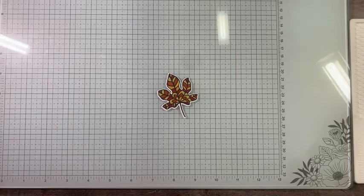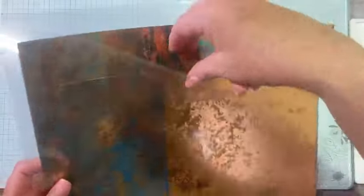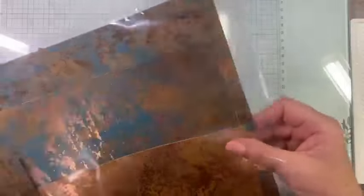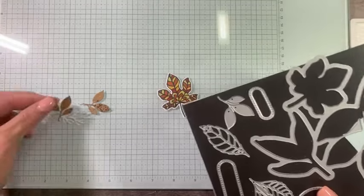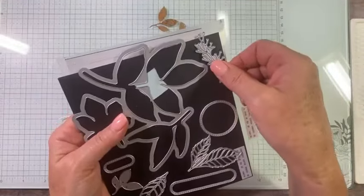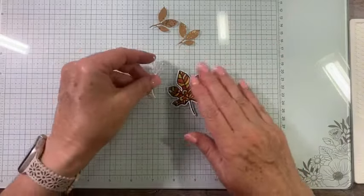And then I also cut, I used the oxidized copper, which I don't know if you guys even remember that that is a product that we have. This is the oxidized copper paper. You get 2 sheets of the copper and 2 sheets of the pretty peacock in copper. So 4 sheets total. And I took this smaller leaf right here, this 3, and I cut 2 of those. Okay. And then with this extra die, I cut one of those in white. Okay, so I've got the basic white.